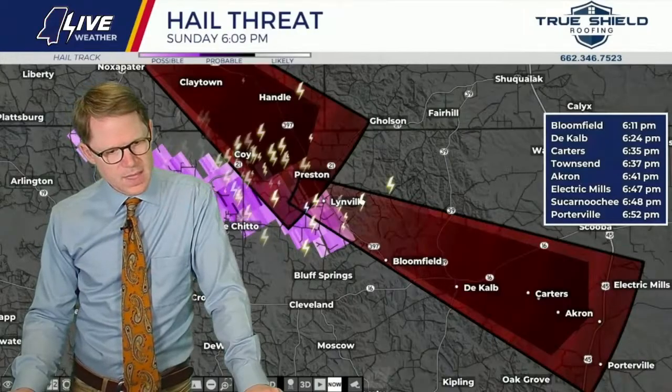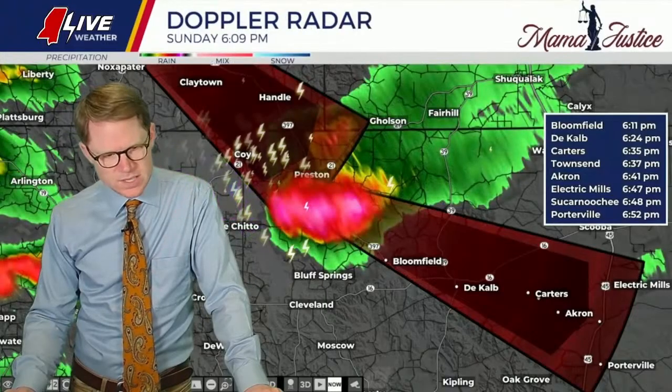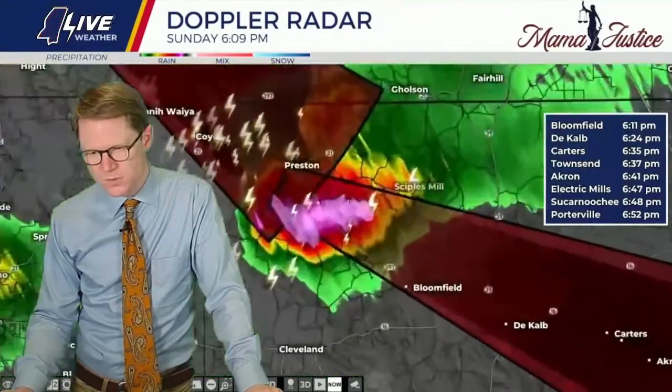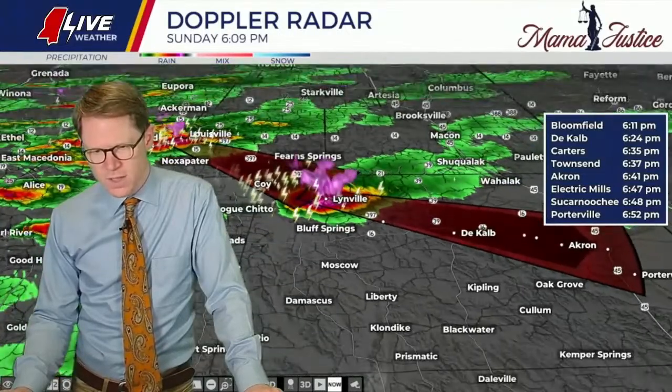And if we go look 3D on this and cut it down to its most intense, we do show some of that larger hail aloft with that one, probably more so than the Louisville storm. We show this from time to time. Maybe we don't always define what we're looking at here.